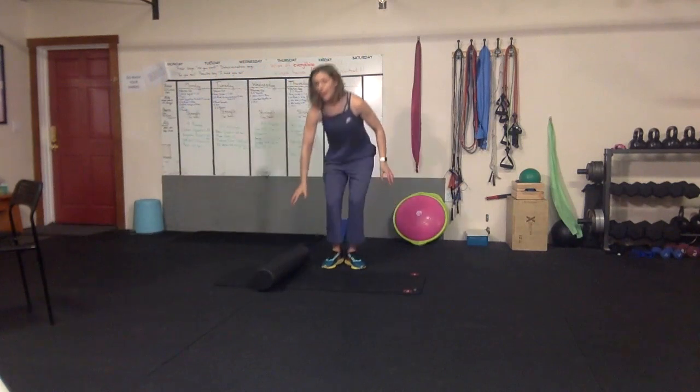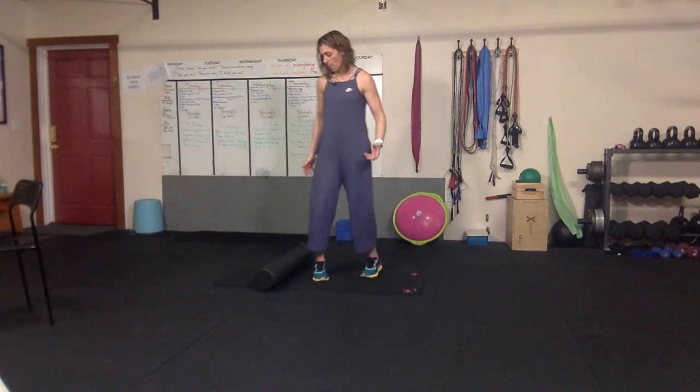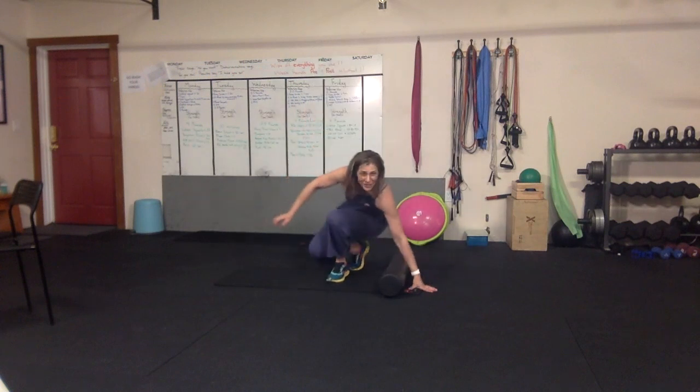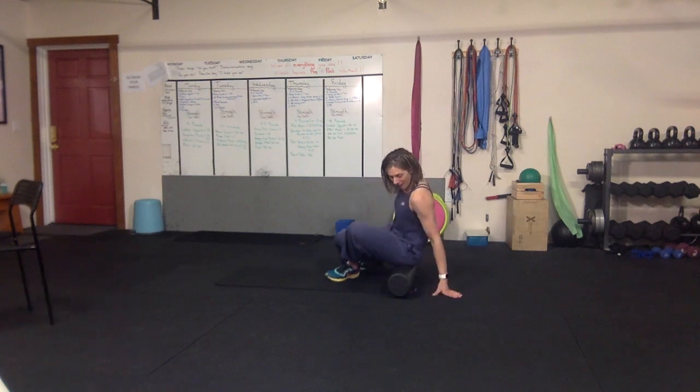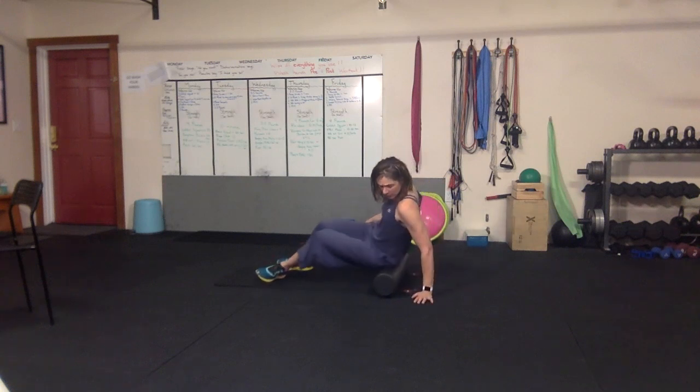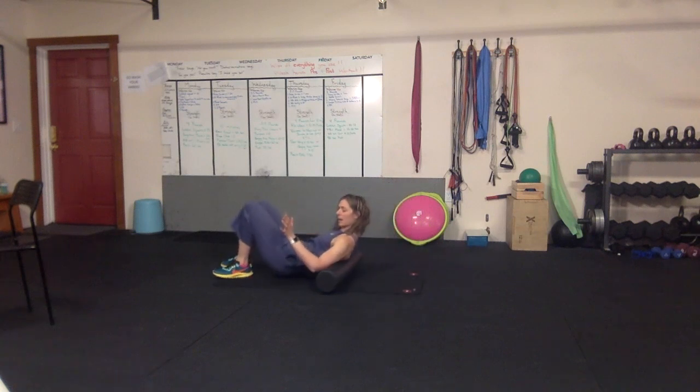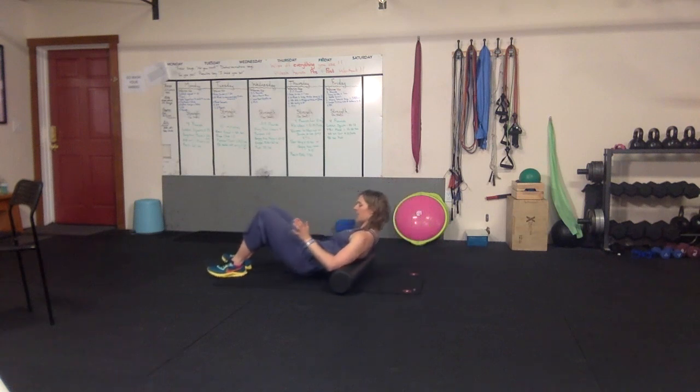So you may or may not have a foam roller at home. If you don't, I encourage you to get one because this is like a free massage, you guys, okay? There's so much you can do on this thing to increase blood flow, to work on muscle loosening. We are going to roll down onto our mid-back, okay?